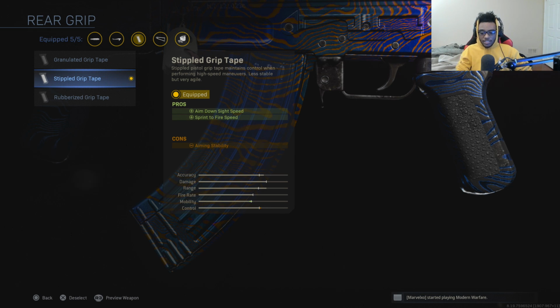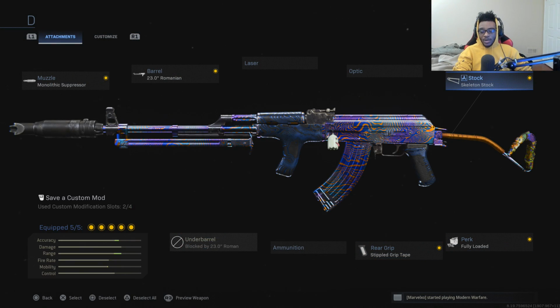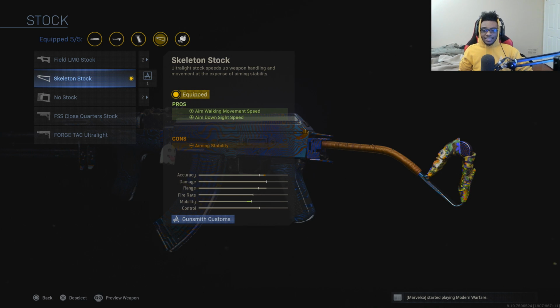one of those engagements. Now for my fourth attachment, I'm running the skeleton stock. Skeleton stock is going to allow us to have increased aim walking movement speed and also increased aim down sight speed. Again, it's going to alleviate that weight increase that max barrel does give us. It's going to be a double up on the increased aim down sight speed, making this weapon a lot easier to use at close range just in case we might get into those engagements.